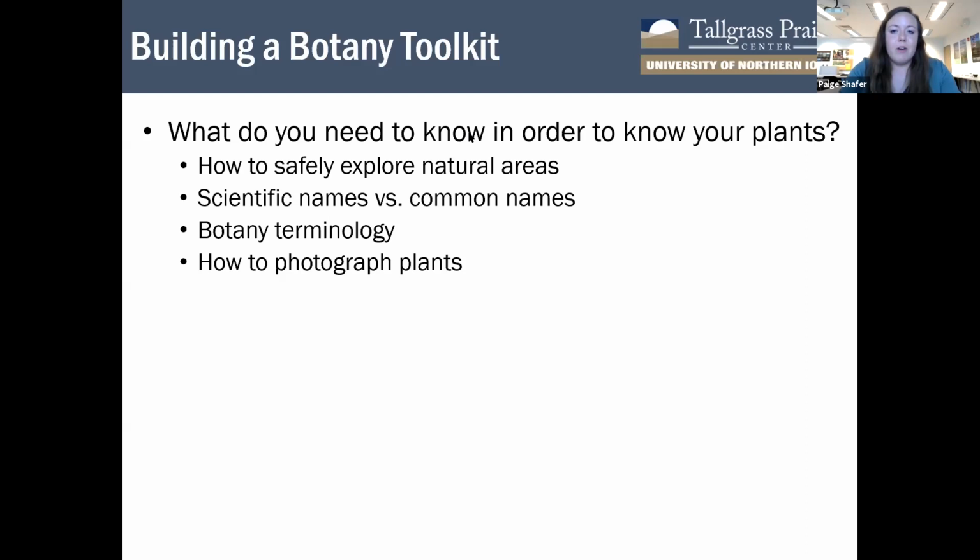You can't put up a roof or put up walls without having the materials and the tools. So it's really, really important that we have these skills ready to go before we start using a field guide and going out and identifying plants.